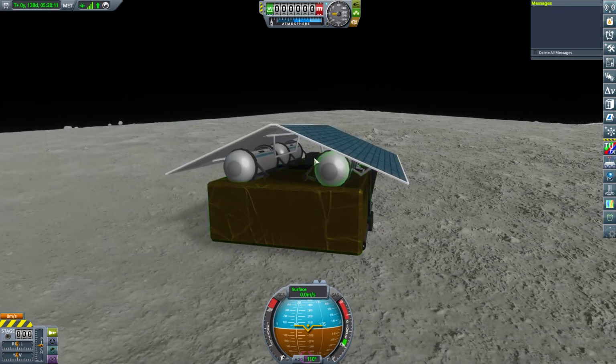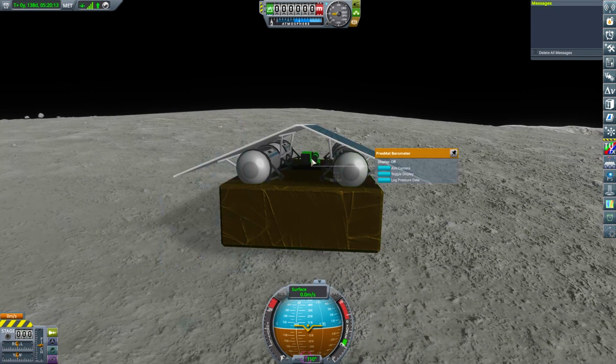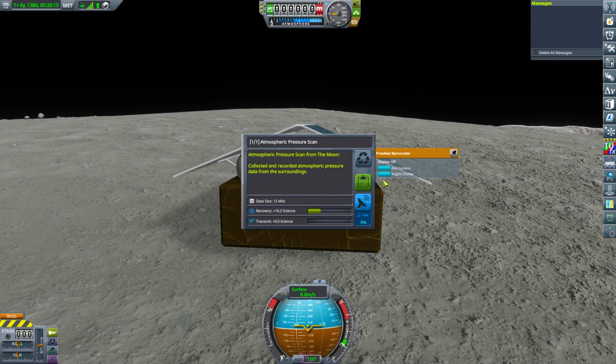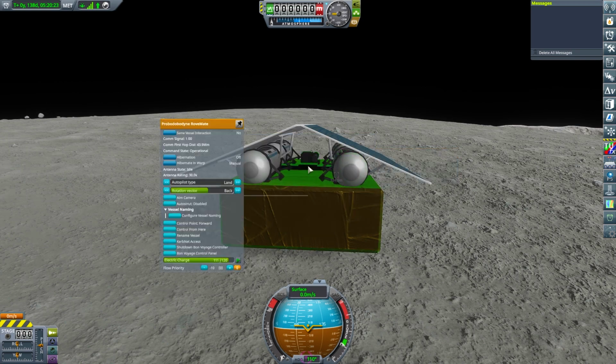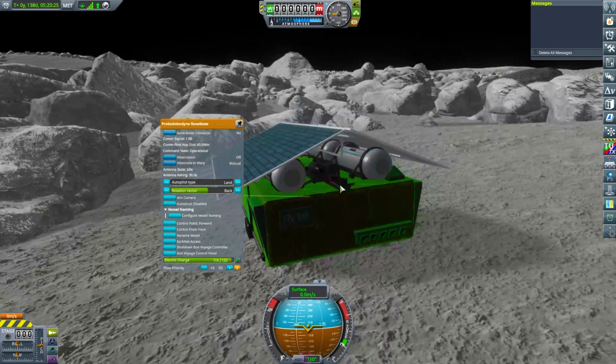Where are we actually? Was this the major craters? Did we get to the major craters? I'm assuming it's major craters. It is... Am I saying pressure scan? No. Am I just... Hold on a second. Where am I?